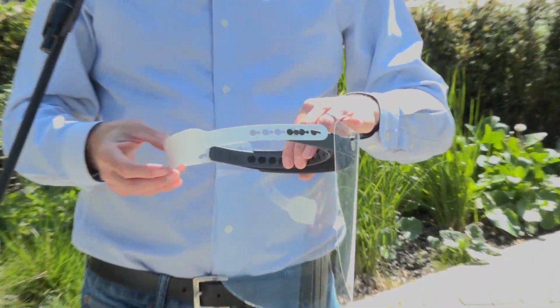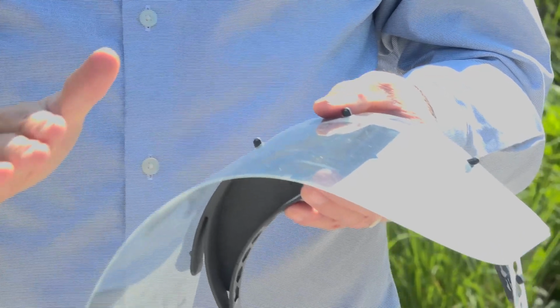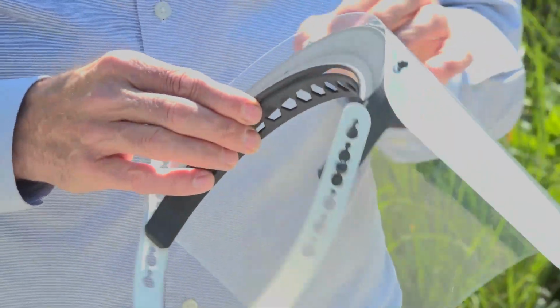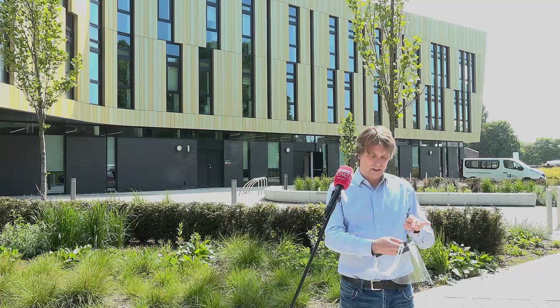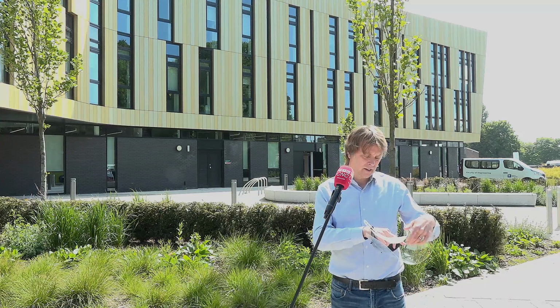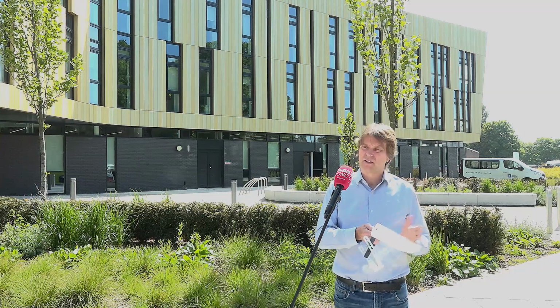Laser cutting the visor is clearly necessary. You can't 3D print the visor, but the appropriate technology for the actual headband bit is additive manufacturing. The headband and the strap are reusable and washable, whereas the visor itself is disposable.